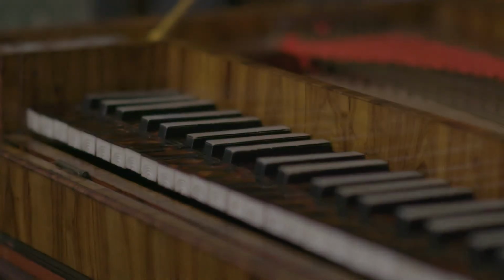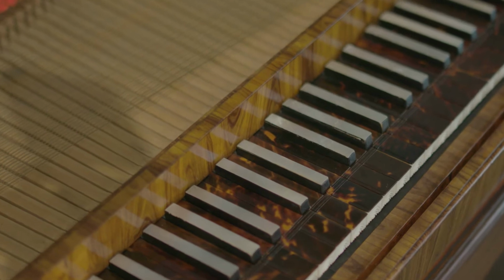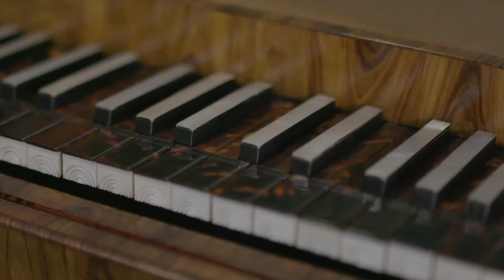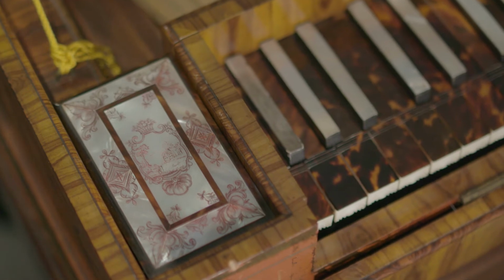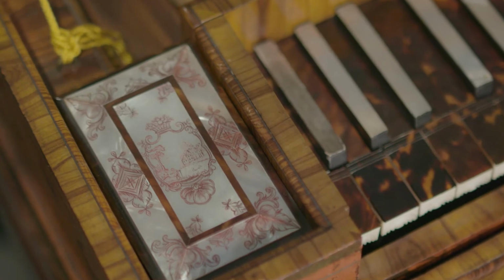The keyboard keytops of the natural keys are made of tortoiseshell, and the tops of the accidental notes are covered in mother of pearl. Both of these materials likely came from the Caribbean islands. The key fronts are made of ivory and other precious materials that most likely came from Africa. The veneer covering the body of the instrument is made of rosewood, likely imported from Brazil. And even the red pigments used in the lead and the size of the body were imported. This is a physical document of how materials were shipped from all over the world in the 18th century.